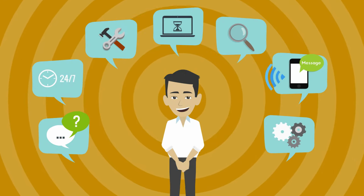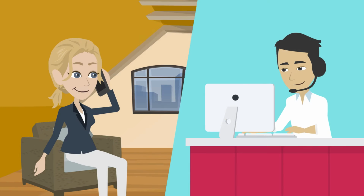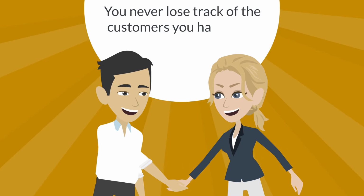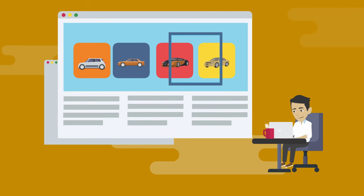With our admin interface, you'll be able to send your customers their warranty certificate via text message and email while keeping their records in your back office so you never lose track of the customers you've done service for. You can always upload images of your work in our back office, which instantly uploads to your website.